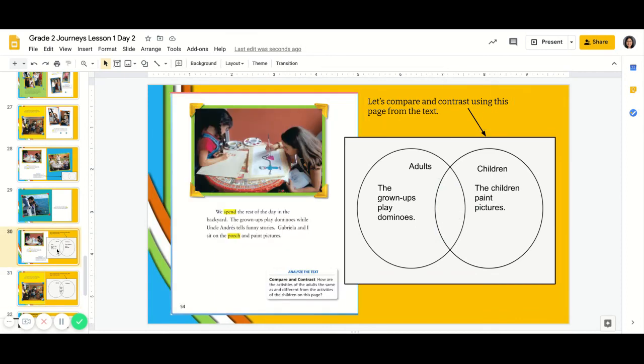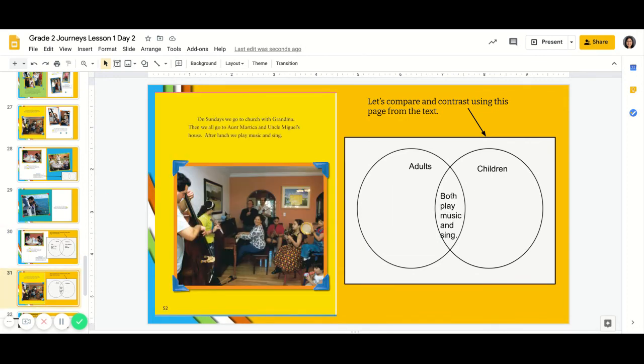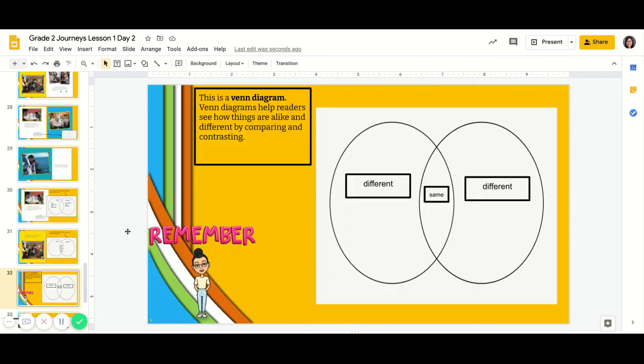So, just to review, this is one way that they are different, and this is one way that they're the same. Awesome job. All right, scholars. What I want you to do now with your teacher is go ahead and look for other ways that the adults and the children in the text are different and the same. What activities do they do that are different, and what activities do they do that are the same?